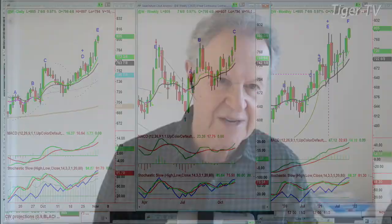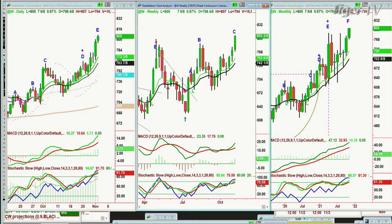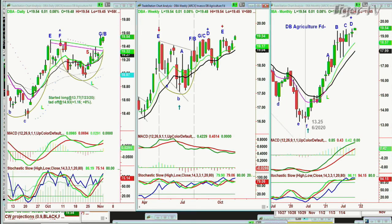Look, wheat is trading at a new recovery high. It's at 805, a really strong leg E. How many E's and D's are we looking at in these different indices? The weekly chart leg C is still very positive. And one of the reasons we've been long the DBA since 13.77 way back in July of last year, taking just one little bit off, is because I think the grains are going to tell us a lot of things.